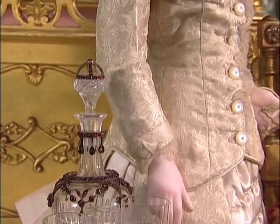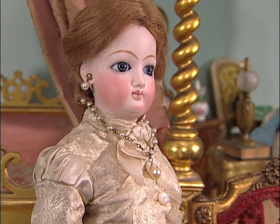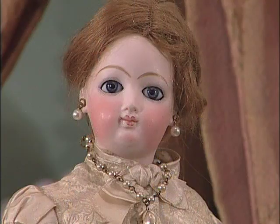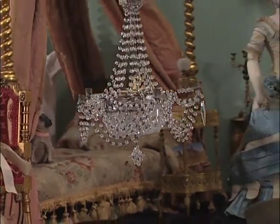We should have a look at Barbie's great-great-grandmother, the Poupée statuette. Look at her costume, piped, buttoned, and ruched. A very unusual face. Note her bent arm. Crystal chandeliers. Oops, it looks like David forgot to make candles.